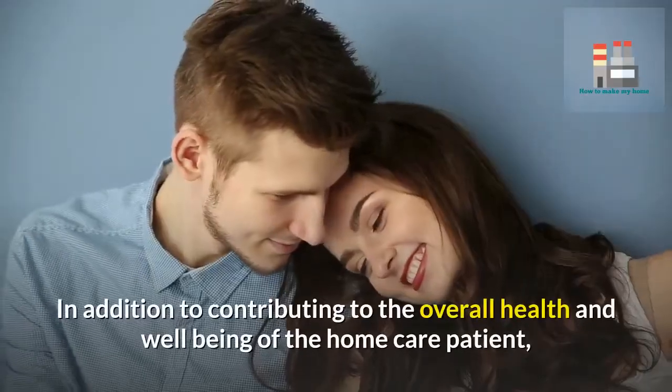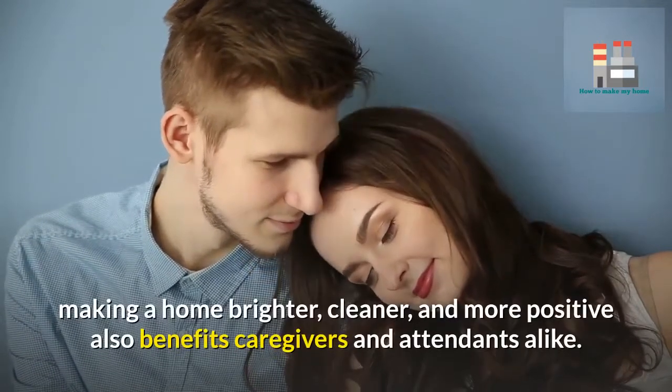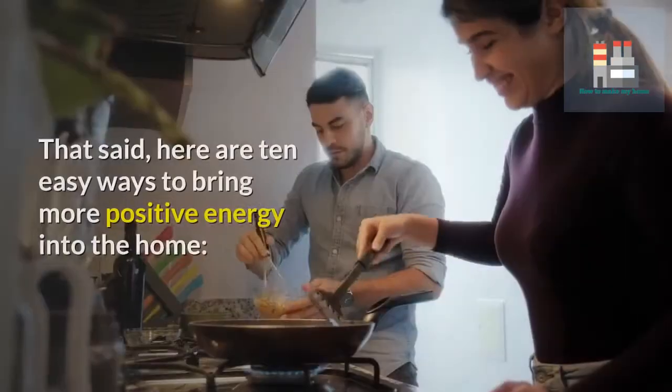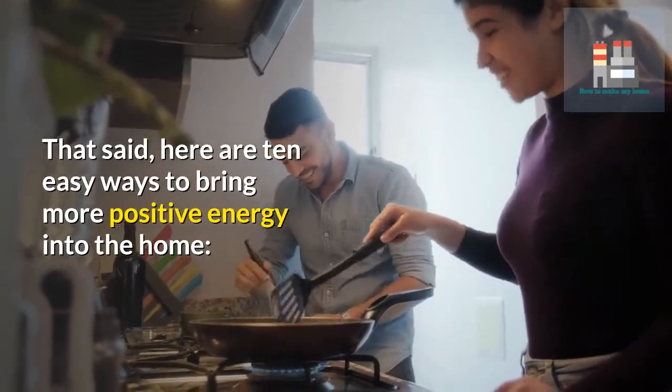In addition to contributing to the overall health and well-being of the home care patient, making a home brighter, cleaner, and more positive also benefits caregivers and attendants alike. That said, here are 10 easy ways to bring more positive energy into the home.